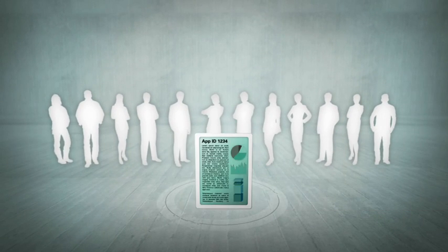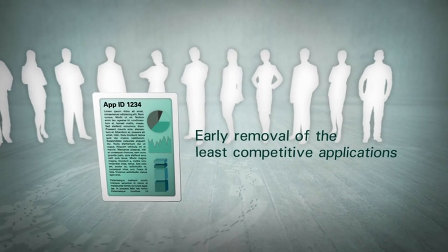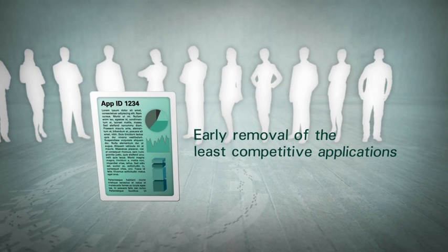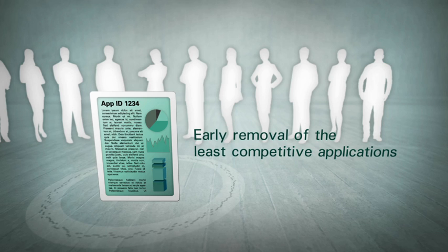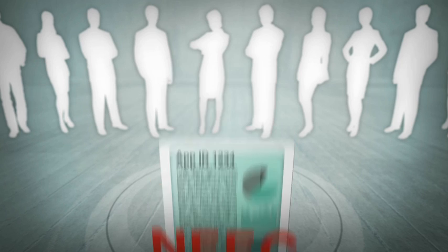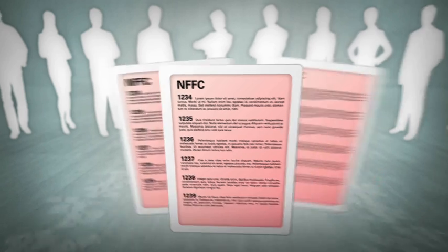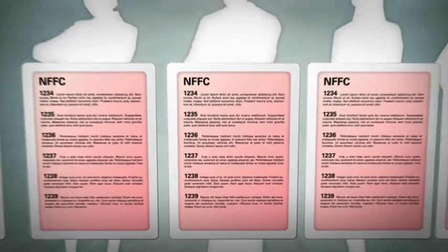With so many applications to process for each panel, early removal of the lowest scoring bottom third or least competitive applications will make this task a little easier. These applications are now flagged as not for further consideration, or NFFC. The list of NFFC applications has been compiled by the NHMRC based on spokesperson scores, and prior to the meeting, each panellist has been provided the list, with conflicts of interest considered.